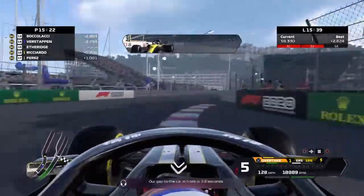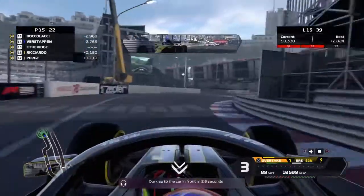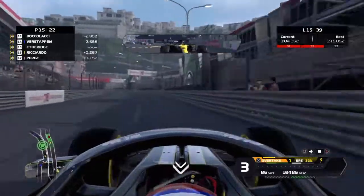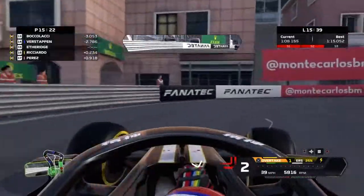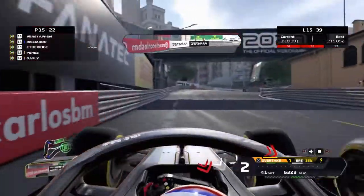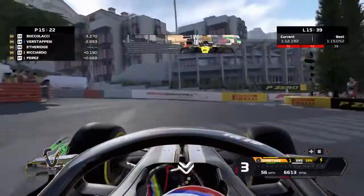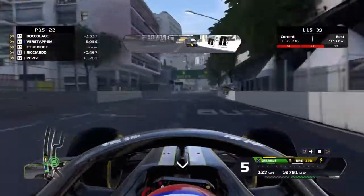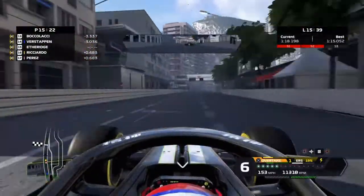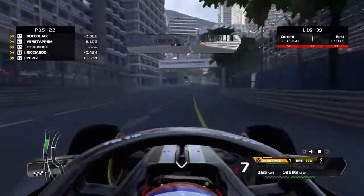Perez also got past Gasly there, so that didn't go well for the AlphaTauri driver, but I have gained a couple of places on this lap as Ricciardo sent one up the inside of me that I wasn't expecting. Nearly crashed into me. Got a bit of a taste of my own medicine, but I've managed to hold that off, and I'm now up into 15th.